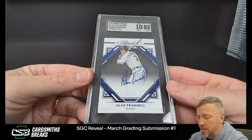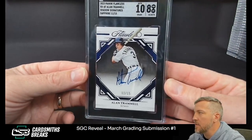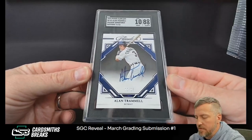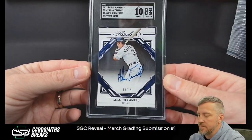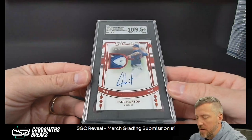And then a couple flawless. Alan Trammell to 15. Shadow signatures. SGC determined it was flawed and got an 8. And then Cade Horton from Flawless. That got a 9-5 with a 10 auto.